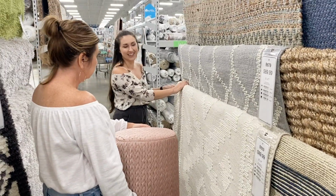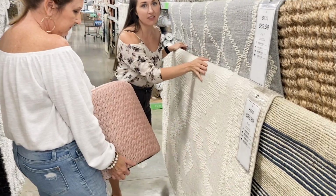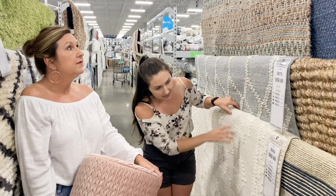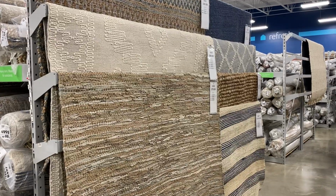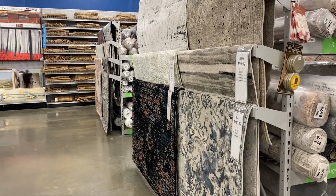Okay, it's not the right size though. But look how great it looks with everything. I think At Home has a huge rug selection, so now we just have to find the size. So it appears they have a 7x10, which is actually good because that room is really long and narrow.